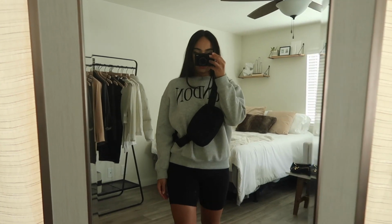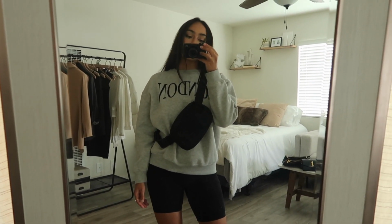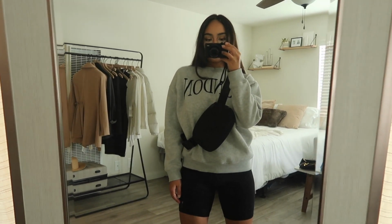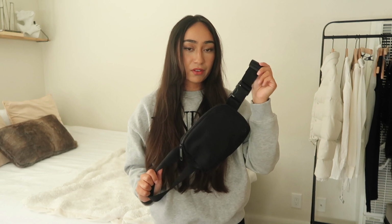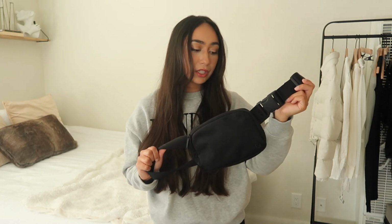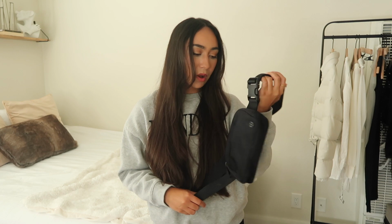It's just super sporty and cute, especially if you're going somewhere where you're walking all day. You just want to be hands-free. You don't want to have to worry about having your bag, taking it off, zipping it up. It's just nice to have this in front of you, and it's just really accessible and cute. So you can wear it as a fanny pack. I personally wear it as a crossbody fanny pack. That's my favorite way to wear it, and it's just really easy to throw on.